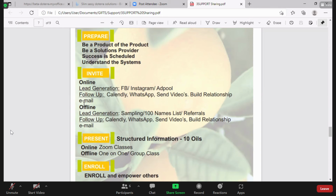And then you can also do automated emails. Offline lead generation, sampling, creating a 100 names list, thinking of 100 people. It seems a lot, but go back to your school days. Search your Facebook profile. Who do you know that's aligned with natural alternatives and a healthy way of living? Maybe it's the guy that fixed your pool.